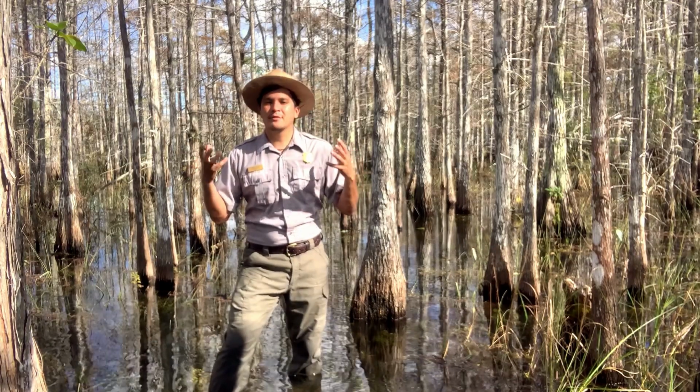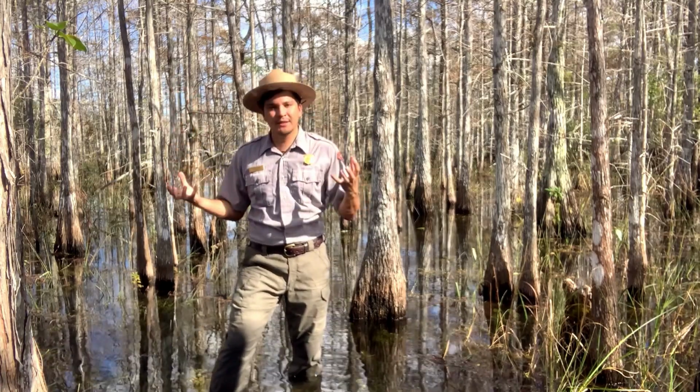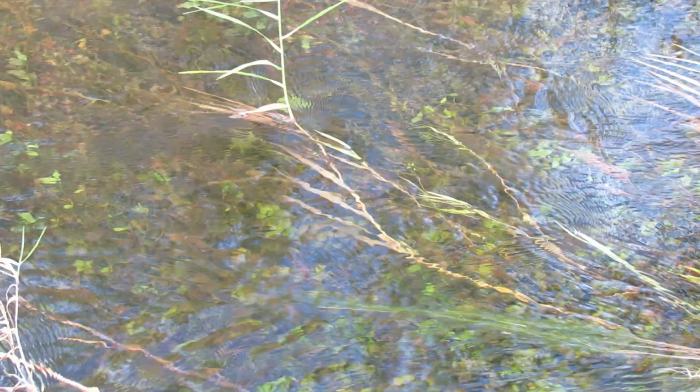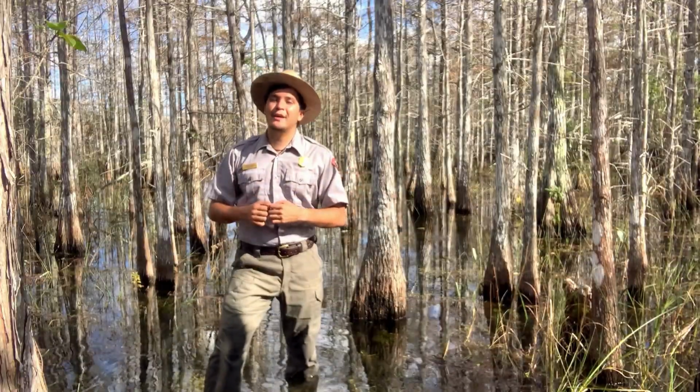All of this water is a rain-fed watershed, meaning that this water will come down from the sky just to the north of us, south of the Caloosahatchee River, and it will flow through this entire region, including Big Cypress National Preserve, and it will be filtered and cleaned as it moves through the swamps and through the prairies, and eventually it will reach the 10,000 Islands and the Gulf of Mexico.